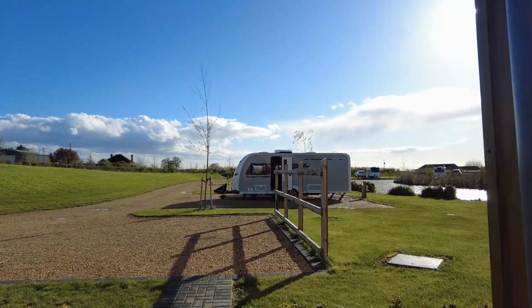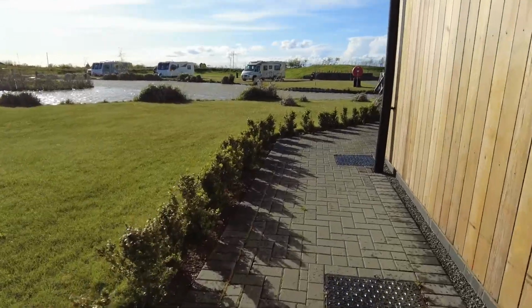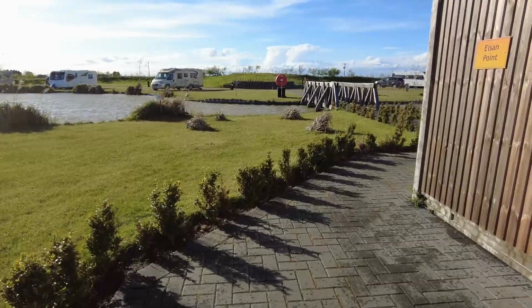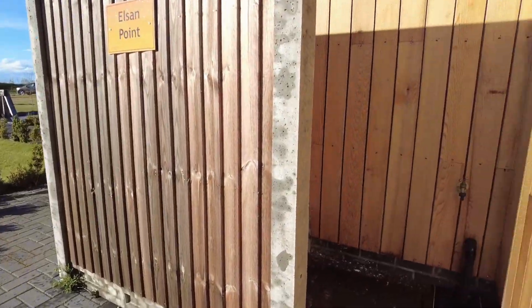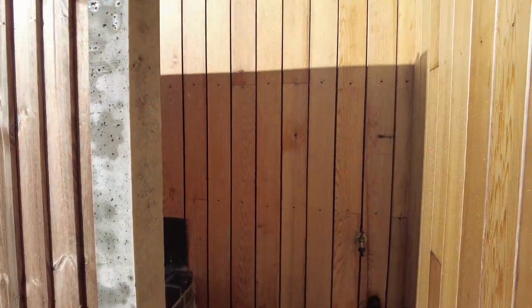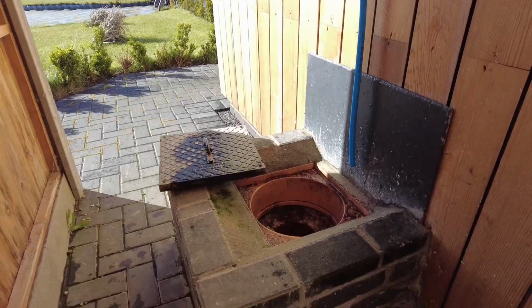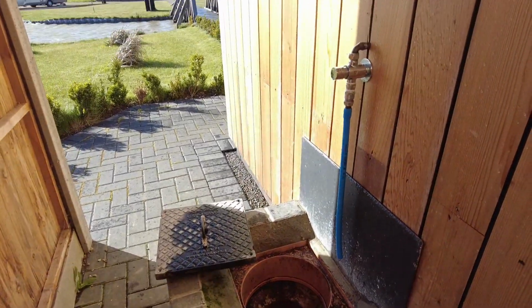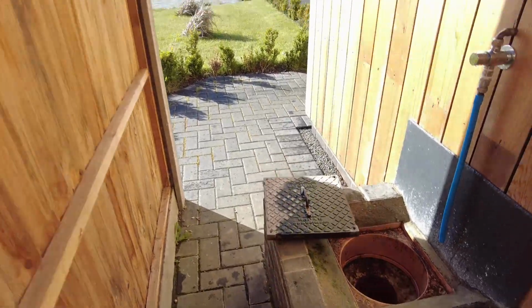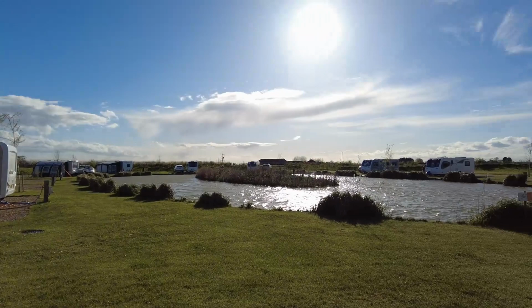What we're going to do now is walk round to the Elsan Point. I mean, look at that view. I'll never get bored of that view. We are definitely going back to Field's End, and just to the good old Elsan Point again. Usual stuff. Nothing really to say on that one. It works. It works well. And just back to that view.